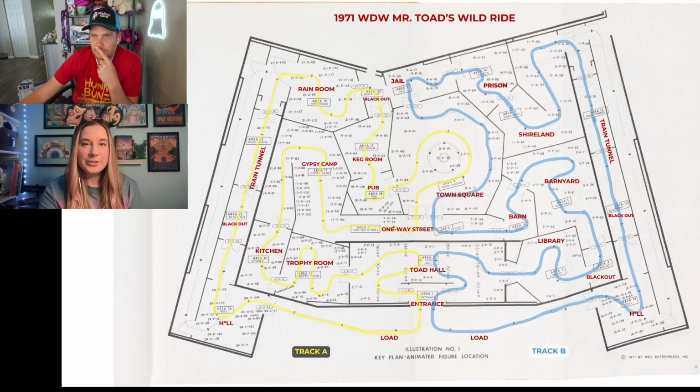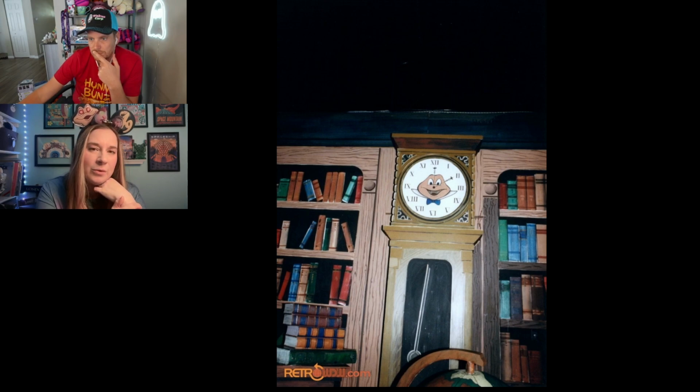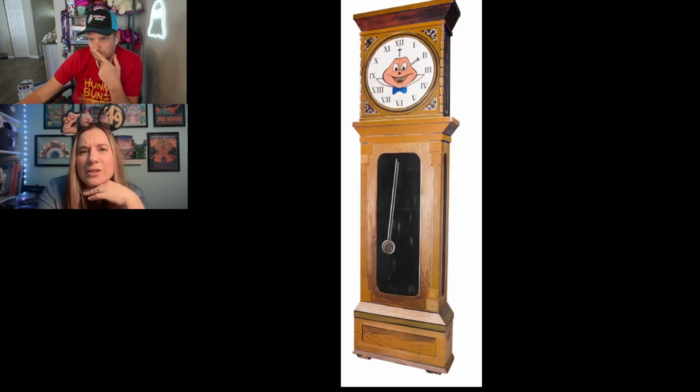So one of the very first things you see as you go into this room is actually a grandfather clock. And it has, of course, Toad's face on it, as everything does in Toad Hall. For the face of the clock, you see a face of Mr. Toad, and the hands of the clock are coming out of his nose. And the time on the clock is 12:10, but I don't know if it actually kept time and moved. Did you notice if it changed?